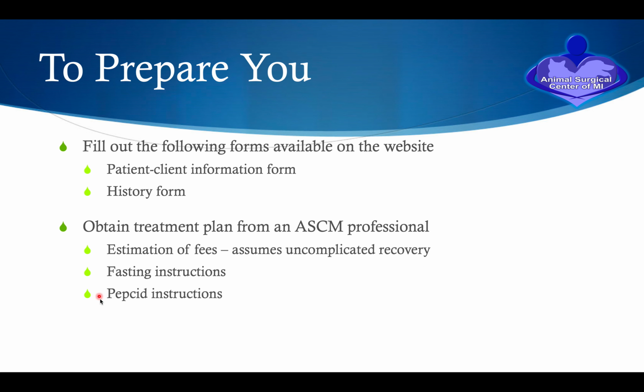We'll have fasting instructions and also instructions for administration of Pepcid AC, which will help to minimize risk of esophagitis, which is a bad form of heartburn in the postoperative period.